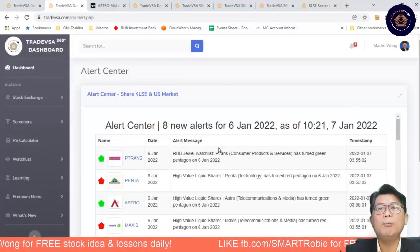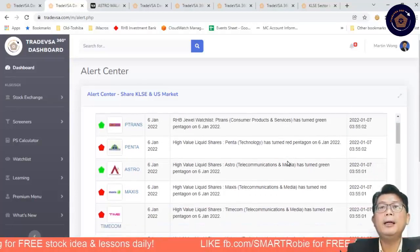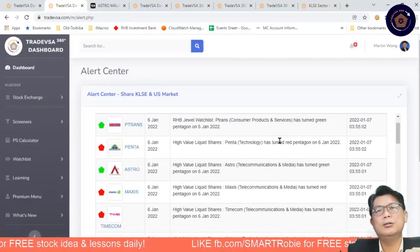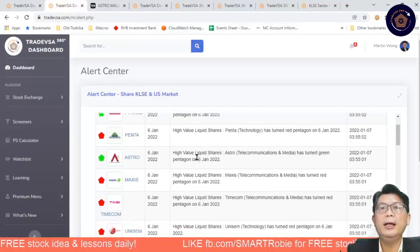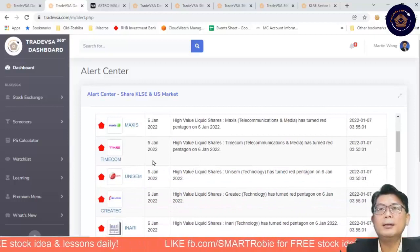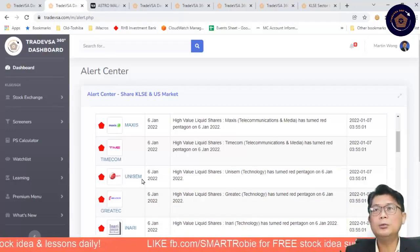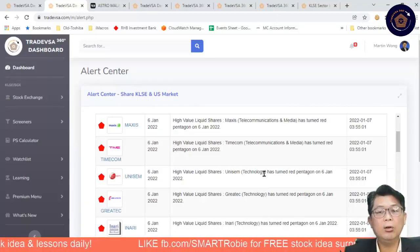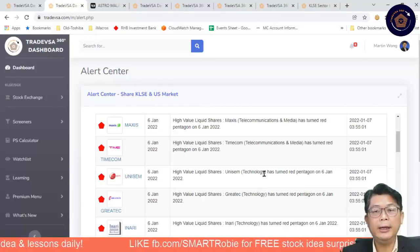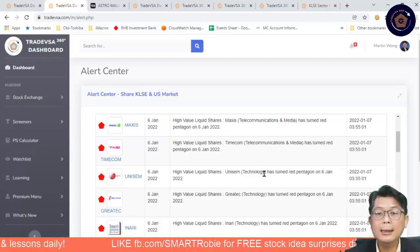So definitely you can see from here, just browse through what's happening in the morning. I got green Pentagon for Perak Transport. Penta has turned red. Astro has turned green. Maxis has turned red. Time.com has turned red. Unisem has turned red. So very quickly, that tells me the sectors, technology, a lot of them have turned red.